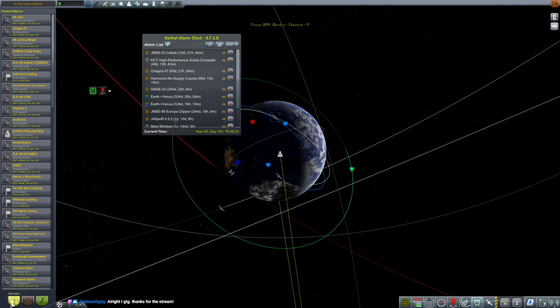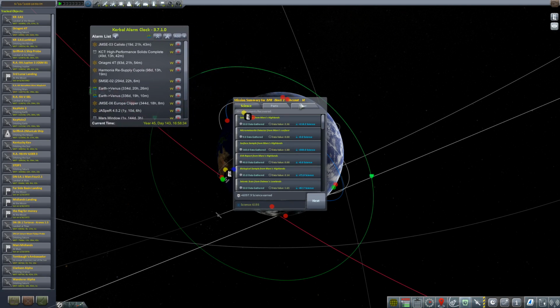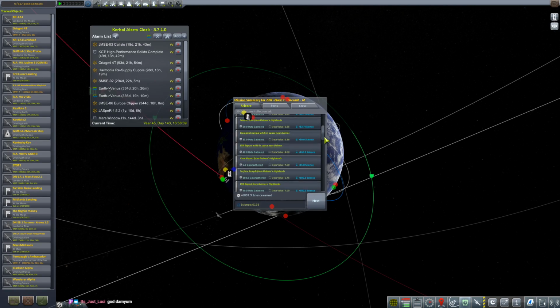Chestnut Block 1M, recover, please and thank you. Just want to make sure our crew gets home okay, and we've got a couple more level 3s that we can just have around. Wow, 6,097 science earned. Really? Oh yeah, they brought home some data that we couldn't run through the lab. EVA report, yeah, a bunch of stuff. Wow.